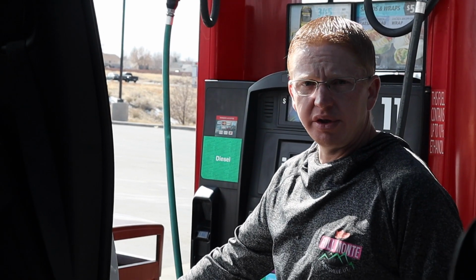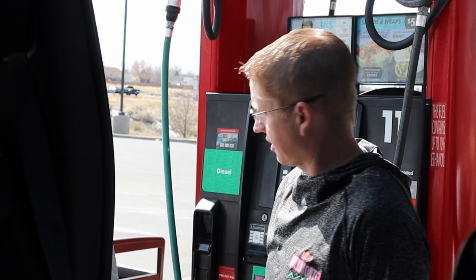Just topped off, and we used 6.25 gallons, and my calculator at 126 miles gives me 20.16 miles per gallon. That's not too dang bad. I was hoping for 18 to 20, and that's what I got. There was a little bit of a headwind on the way back, and I don't know if we had a tailwind on the way out there or not. I couldn't tell, but overall, really happy with how the truck's done.